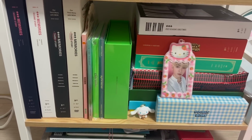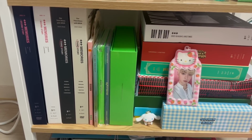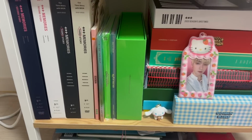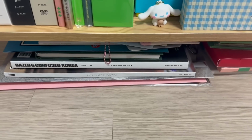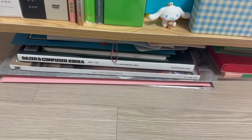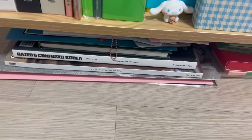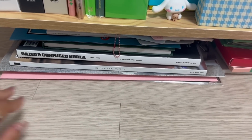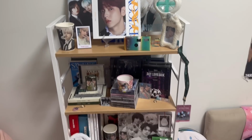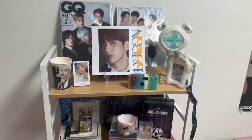Again, do not ask me what I'm gonna do when TXT release anything, because if they release one more thing I'm gonna combust because I don't have enough space. We'll figure it out then. And then under here I have more miscellaneous TXT stuff that just doesn't fit on the shelf, but we're not gonna talk about it. Also, if you see this Temptation album, no you don't. I don't have any more Temptation albums. You're lying. Like I don't. There's no way. But yeah, that's the TXT shelf. Again, if it's ugly, I don't care. That's how it is and that's how it's gonna be.